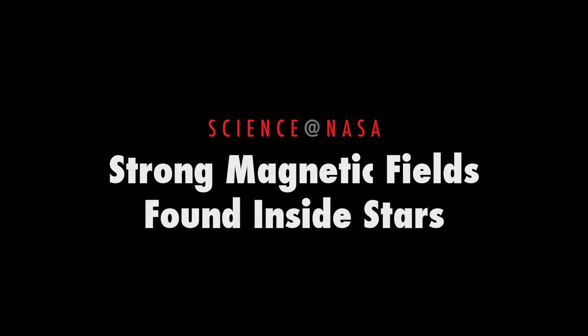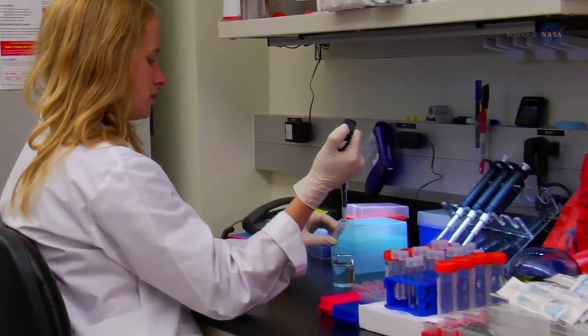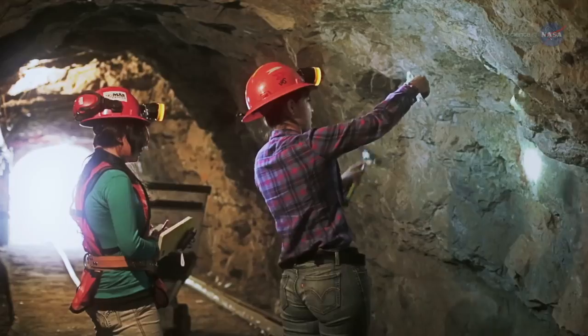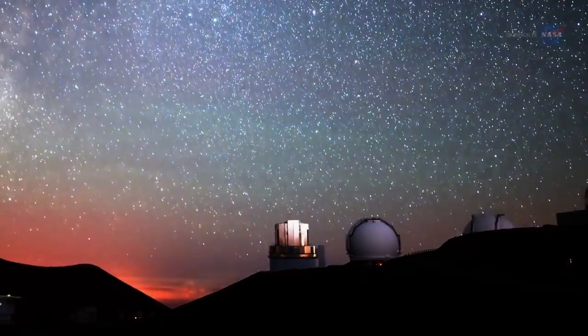Strong magnetic fields found inside stars, presented by Science at NASA. Some scientists ply their trade at lab benches, working with test tubes and Bunsen burners. Others spend time in the backcountry, analyzing rocks and landforms. But some astronomers use stars as their laboratory.